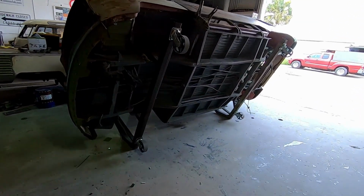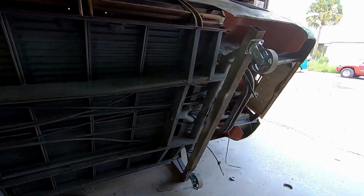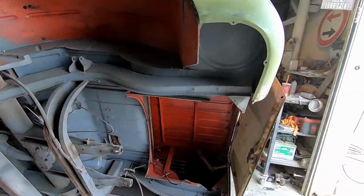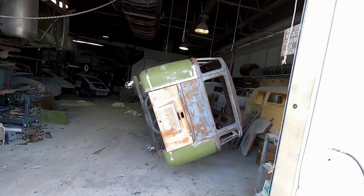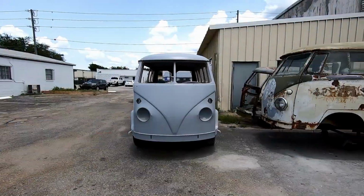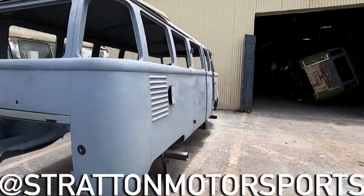Really good at bus perfects, you flip it on its side, go at it in all directions. Nice 23 window bus, super valuable. That one's gonna be amazing. Total show bus. You got me falling.